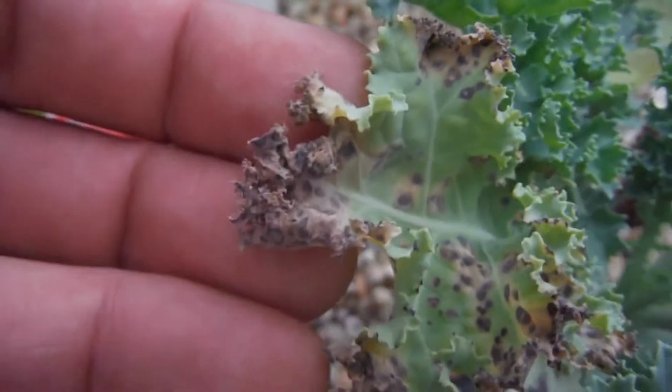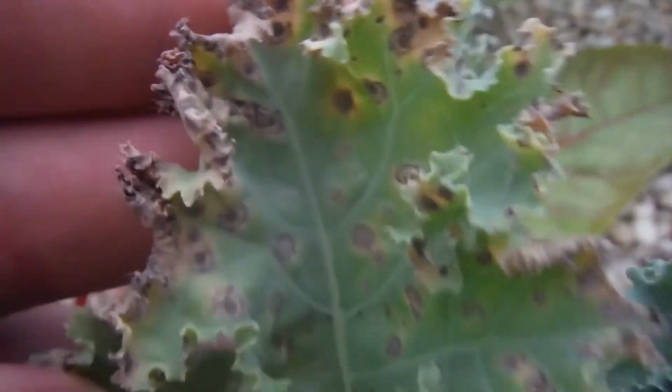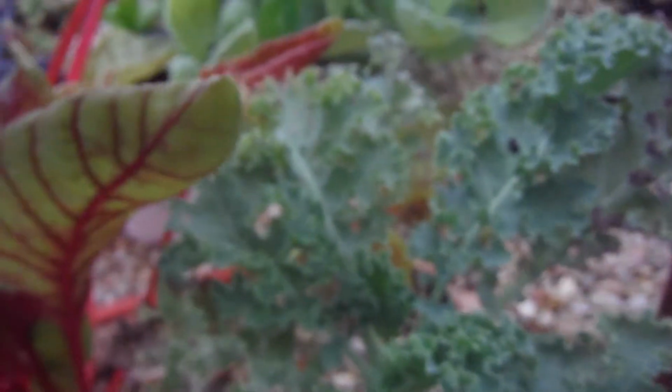Carrots are all gone. Little tiny blue curled. I don't know what's going on with this guy, but it's got this purple kind of garbage going on on the leaves. Some of the newer leaves there. Some more right here. So, I don't know. Keep an eye on that.